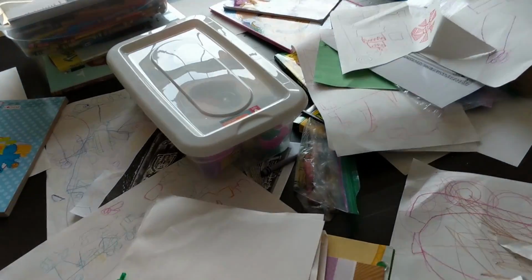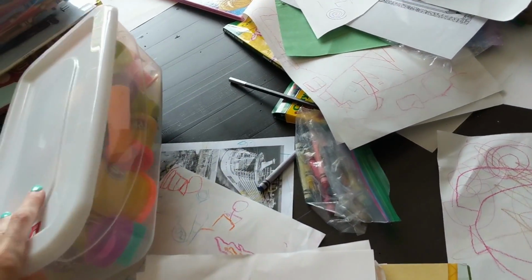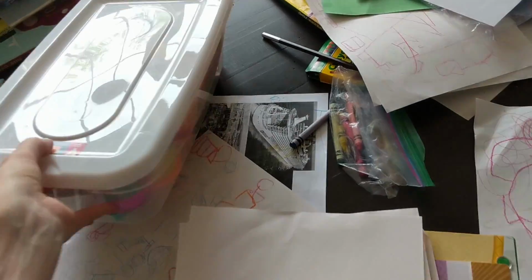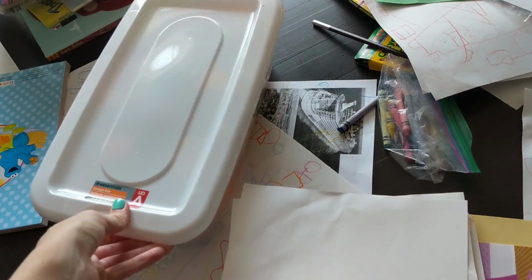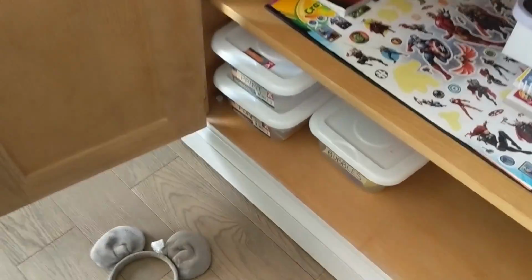So my issue is that I actually created, as you can see, a little organization system for all of their Play-Doh and crayons and markers and all that stuff. And it's hard for them to put this away because the lids don't stay on very easily. They're just the dollar store ones. And it's heavy, so it's hard for them to take this and then put it away under here, which is where they all go. So I was trying to think of something.